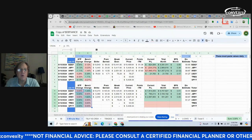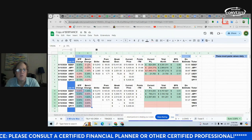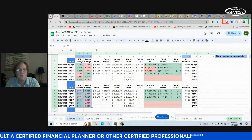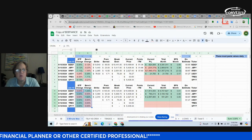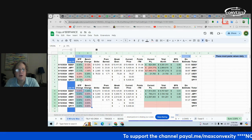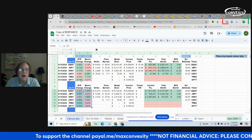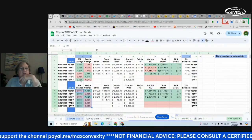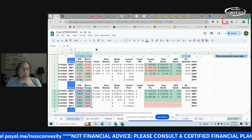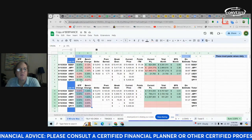So right now we have 4 of the 6 that are outperforming the parent asset. That's QQY, JEPY, IWMY, and SPYT. Great job, guys. QQY is up 30 bips. SPYT's down 15 bips, but SPYT's outperforming the S&P. And QQY is outperforming the NASDAQ.